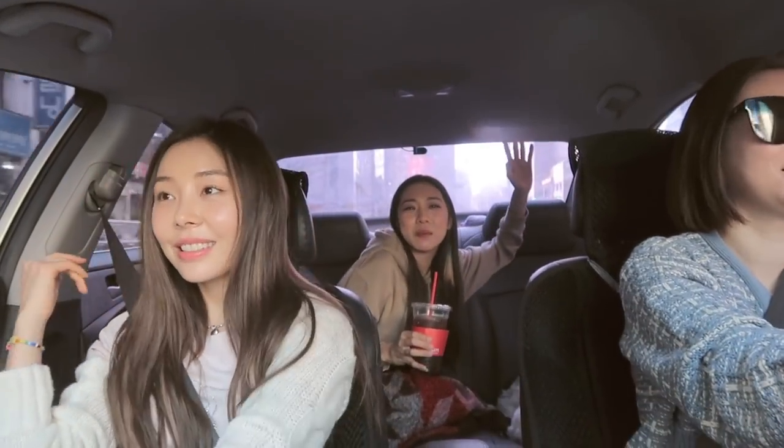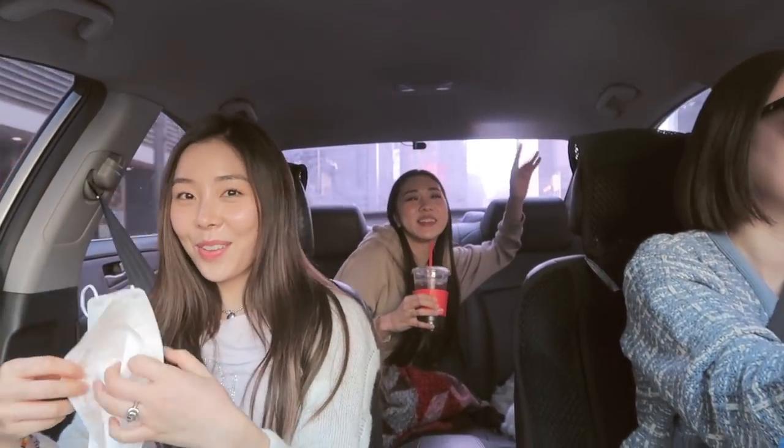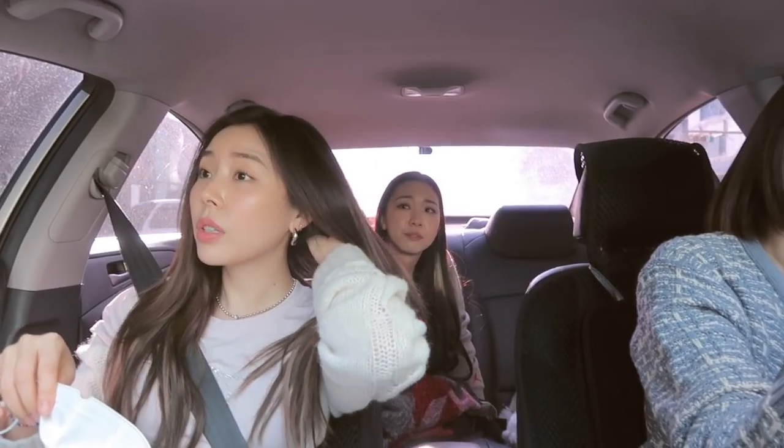Cindy and Nee is our chaperone. And I'm Sabini Baby in the back. And then we're gonna get some good food after this. Yes. Excited. I never come to Myeongdong. Wow!